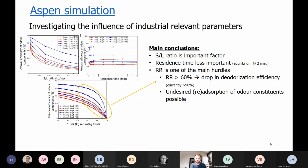So what we have investigated is the solid-liquid ratio, the residence time of the plastics in the washing medium, and the recirculation rate of the washing medium. So actually how much of your washing medium is reused in the washing process. And what we saw is that the solid-liquid ratio is quite important, which is logical, of course. If the solid-liquid ratio increases, then the removal efficiency will decrease, which is a logical result. So the higher the liquid ratio, the lower the removal efficiency.